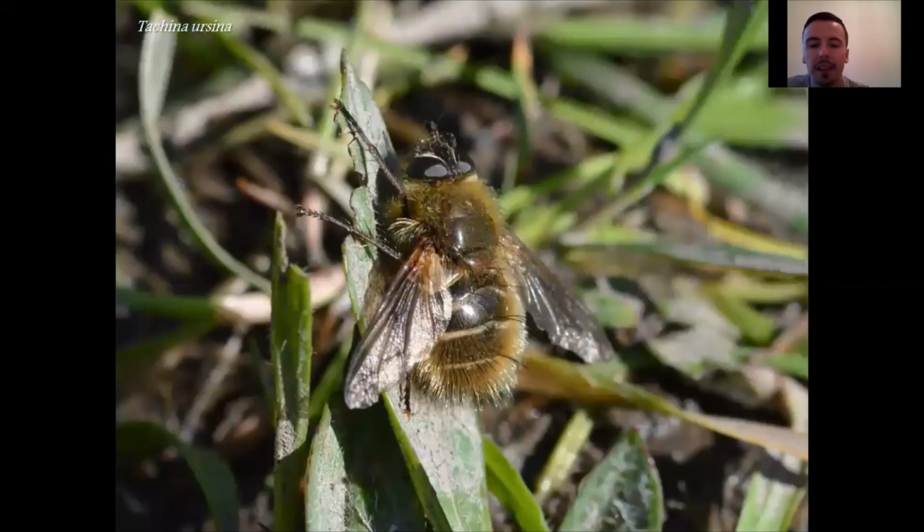This is another tachinid fly. This time this is Tachina ursina, which is a lovely species that you see in early spring, so particularly in March and April, and is a really good sign of spring. So once you've seen this species, then you definitely know it's springtime, and they're rather furry and rather lovely little things that look like little teddy bears.